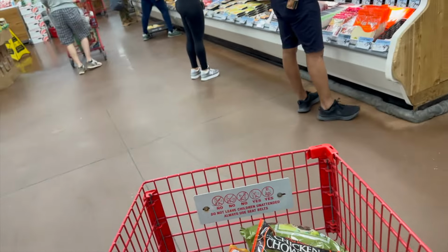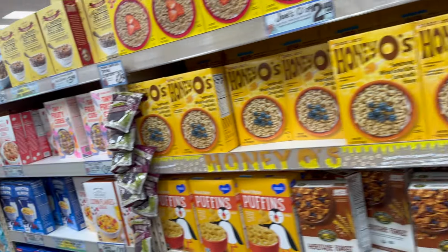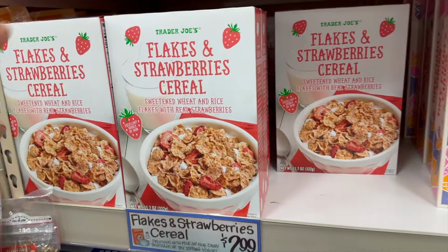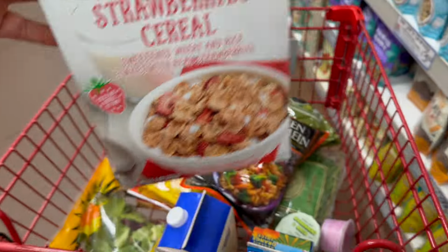They don't have any cereal. Where's the cereal? So we finally made it to the cereal aisle. This reminds me of the Kellogg's strawberry flavored cereal. So I want to try this one.